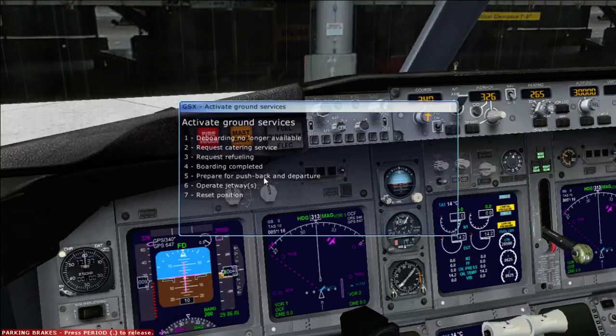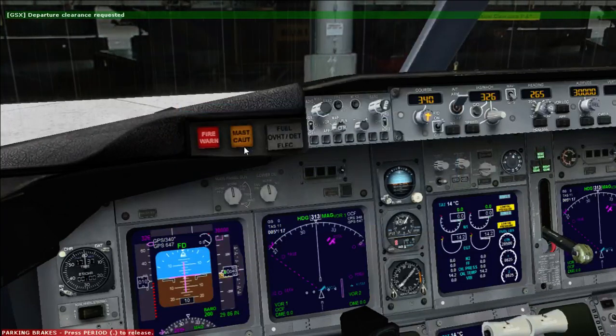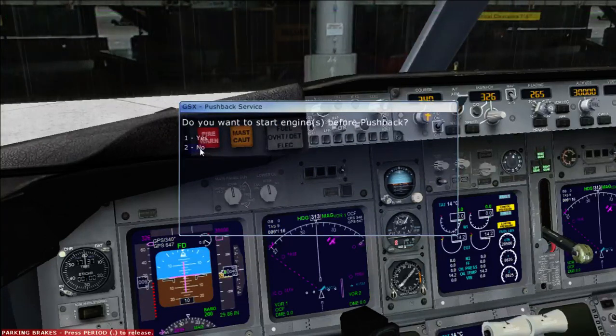Jacksonville Center, American 288, passing through 13,800. American 288, Jacksonville Center, good evening. Climb and maintain flight level 360. Flight level 360, American 288.